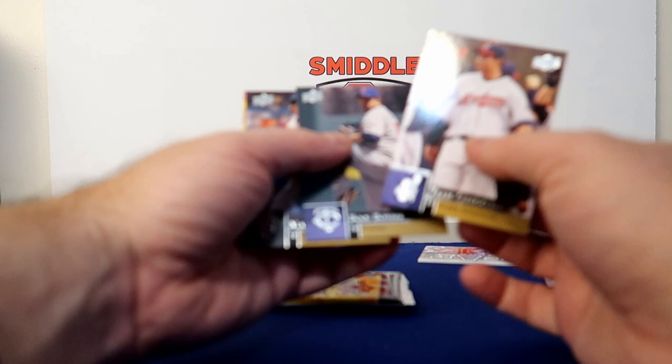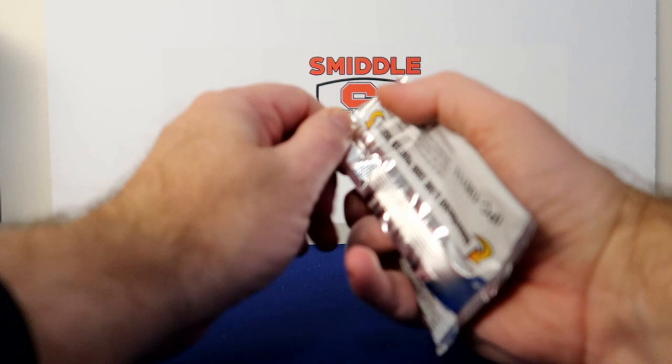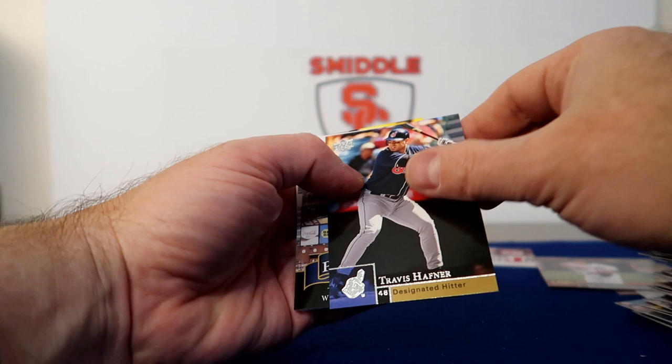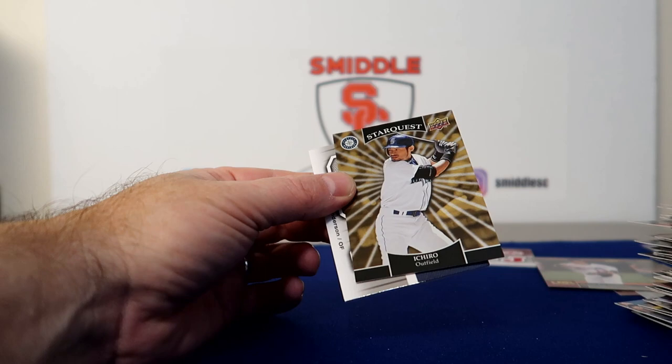Boof Bonser. Yeah, I remember him. All right, saved the hit for the last pack, I guess. Upton here. We get shorted. Yep, there's a thick card in here. So we'll save that for last. Team checklist, Hafner, historical first predictors. Ooh, nice Ichiro. And a Curtis Granderson. Not bad either. Nice Ichiro.